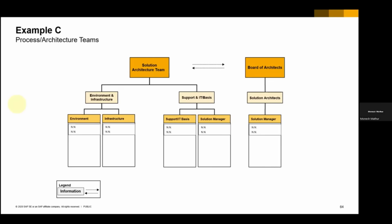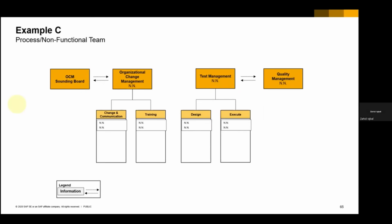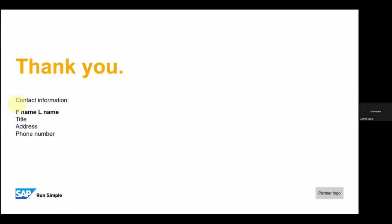The duties, roles and responsibilities we went through are shown in a chart. That's all it is; it is showing examples. If an example fits you, you can take it. Example C, process and non-functional diagram, training, design, execute. Okay. So please go ahead.